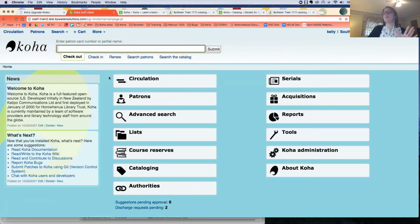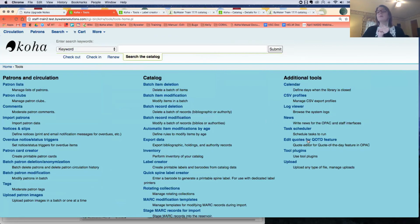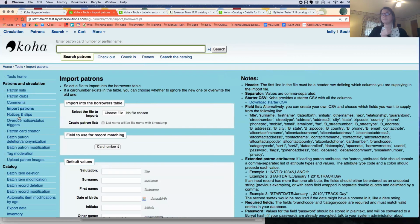This is another really big one. If anyone uses, within the tools module, the patron import tool, if you are importing patrons for whatever reason, whether you're an academic library, prior to 1711, through the import tool, you just would go ahead and import those patrons. Now there's a new option that allows you to create a patron list when you import a file of patrons. It automatically creates a list with the file name and a date stamp. So you could go back and see the patrons that you added, or if you needed to further edit those or refer back to it.